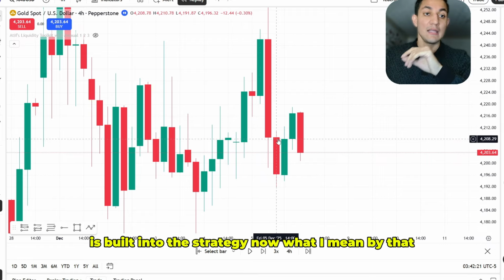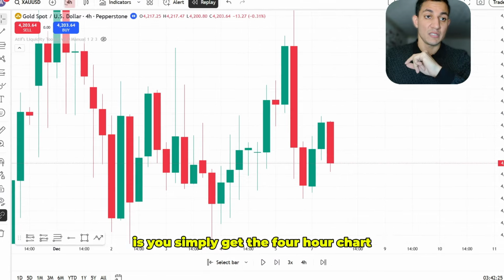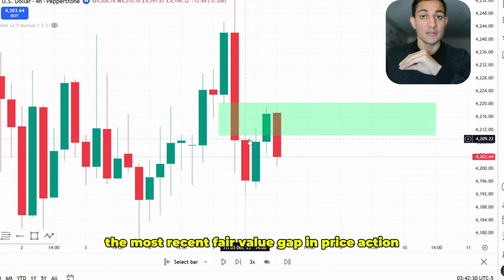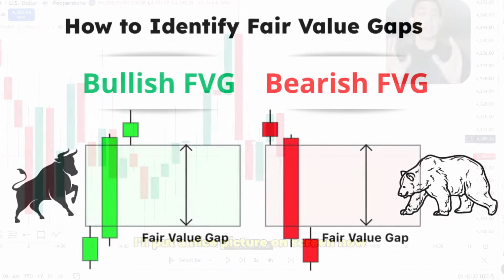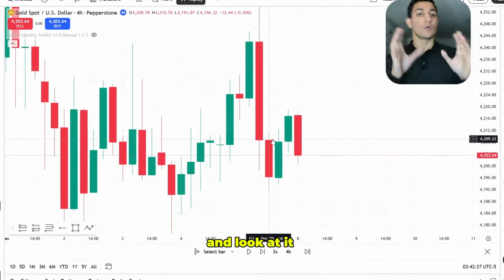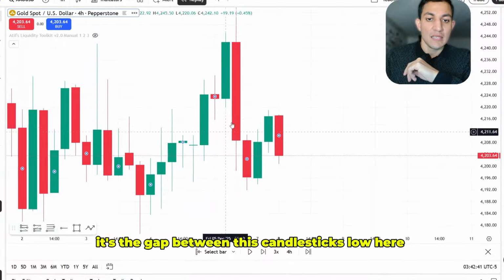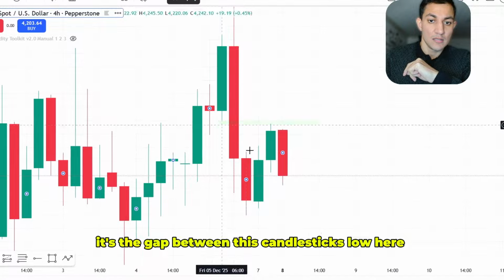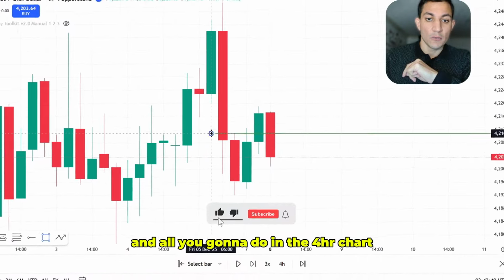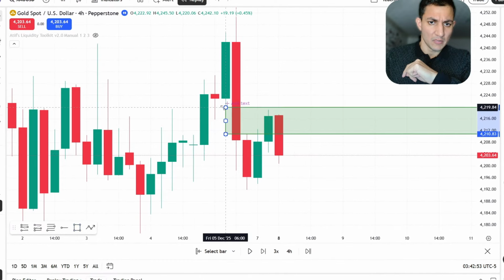What I mean by that is, literally all you need to do, there's no daily bias, there's no complicated analysis, is you simply get the 4-hour chart up and you mark out the most recent fair value gap in price action. Now, if you don't know what a fair value gap is, I'll put a nice picture on screen now. Just take a screenshot. If you haven't seen it before, put it on your wall and look at it. You'll see this happen a lot in price action. A fair value gap is the gap between this candlestick's low here and this candlestick's high here, right? That is a fair value gap. And all you're going to do on the 4-hour chart is mark out that 4-hour fair value gap.